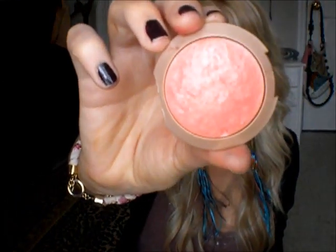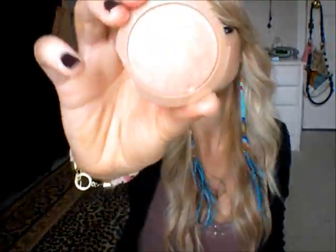Now, everybody says this next one that I'm fixing to show you, Milani Baked Blush Luminoso, is a Nars Orgasm dupe. I don't really think so. I think it's a lighter peach, not as vibrant as the Nars Orgasm, but I could see how some people could say the peachy pinkness in this blush reminds them of the Nars Orgasm. But that's Luminoso, and it is so pretty, and I'll swatch that. So I love this blush as well, and they both have like a gold color to it. I actually broke mine. I dropped it and it just broke all over the place.